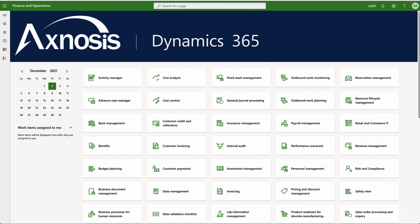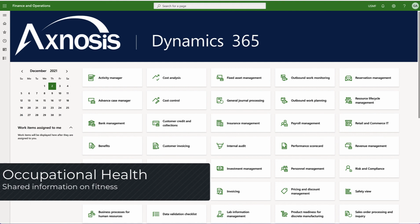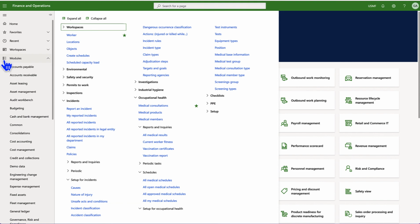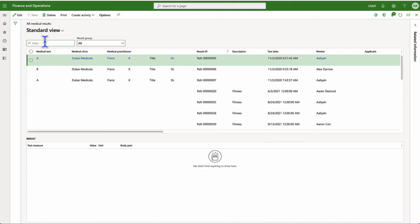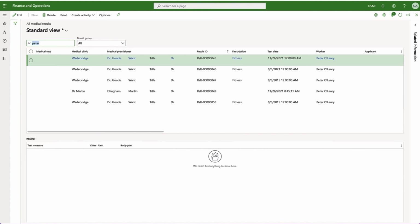Next, I want to show you how Sue and Jane can do a system inquiry on Peter O'Leary's fitness to work records. So that would be done from modules link. Under Occupational Health, Reports and Inquiries, and click on All Medical Results. So here we need to put a few filters in just to narrow things down a bit. So I'm going to put in Peter here. And immediately we can see that we've got a number of test results in the system relating to Peter O'Leary.